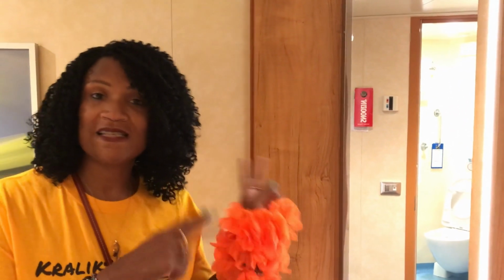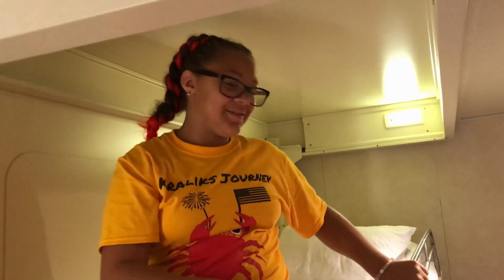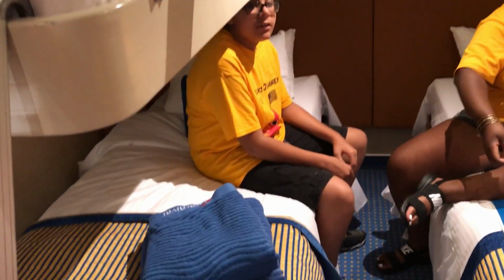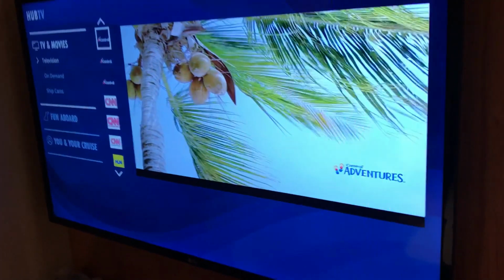So now we're gonna go with 37, which is the kids' room, and see what theirs is like. Kayla's gonna do the tour. So, welcome to our room. This is the top bed, which I'm gonna sleep in. There's the under there where Bubba's gonna sleep in, and there's where Andy's gonna sleep in.